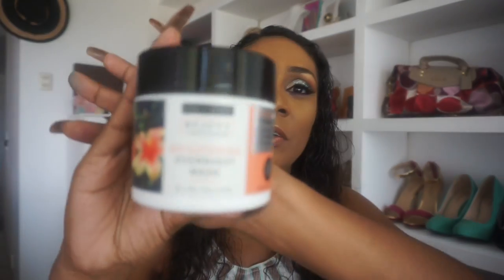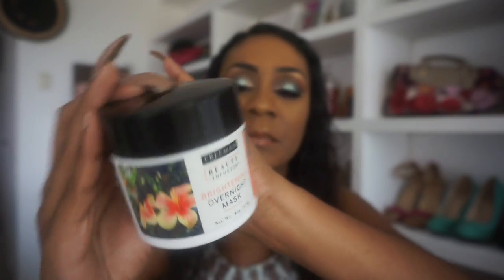The next skincare item I want to talk about has been making serious waves in the beauty chat room group. I kid you not, people are going gaga for this. I hauled this for my birthday haul a while ago, and what I'm talking about is the Freeman Brightening Overnight Mask. Let me just open it and let you see what it looks like. This is what it looks like.